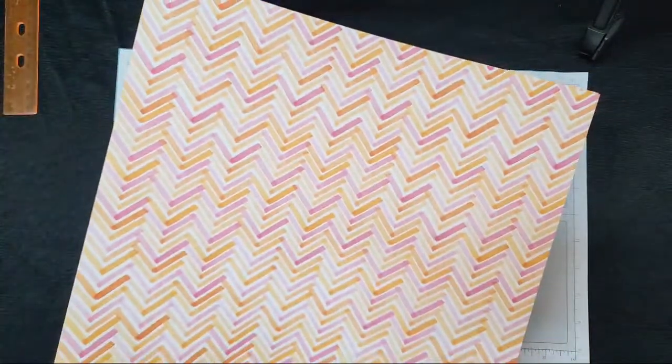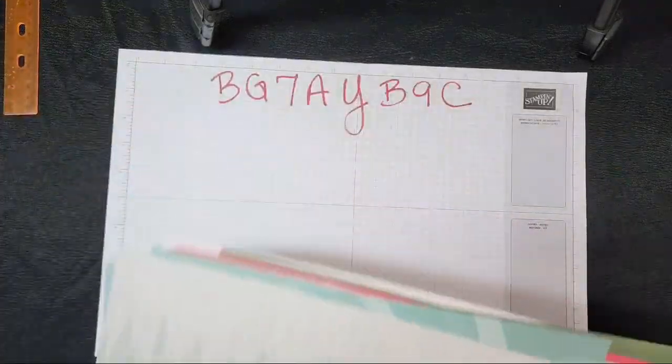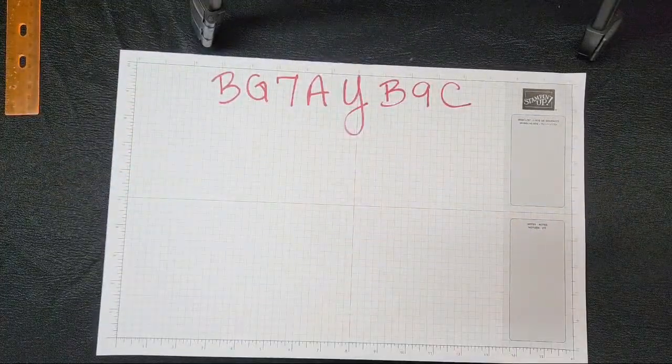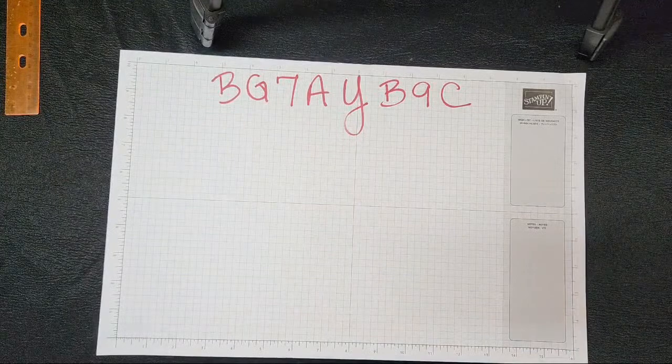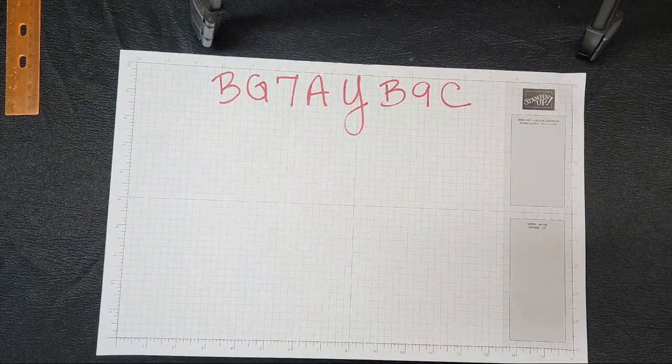So I love this one. Yeah, but I'll figure this out. I think this will be a great accent piece. I just don't like it as a whole entire background. Just my thing. So, all right. So that is the Enjoy the Journey Sweet Collection on page 58.